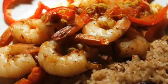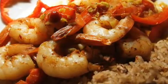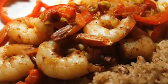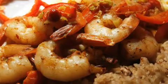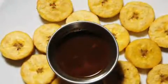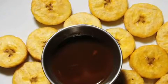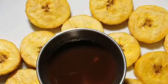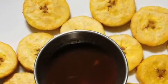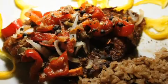Then we put the rice and beans, which is basically a combination of rice and red kidney beans, boiled or cooked in coconut. So it has a unique flavor. We also have fried plantains, which is a staple of most Latinos and our tropical island cuisine, with our special hibiscus sauce.